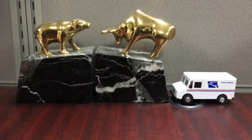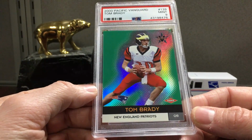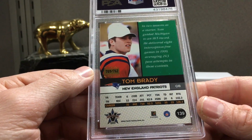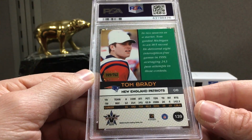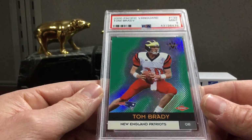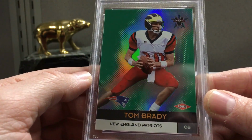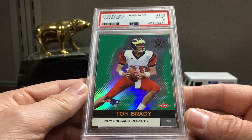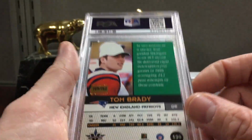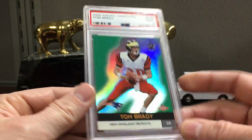Next card is Brady Vanguard. Nice. A mint 9 on the Vanguard. Back looks razor sharp there. And the front looks really good too. It's a nice looking card right there. Must be the surface or something. Okay.